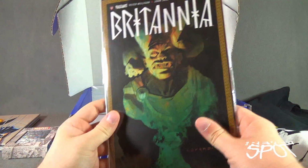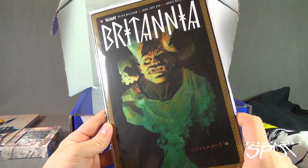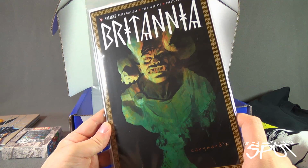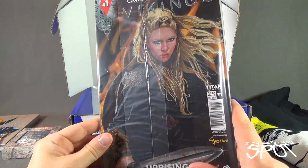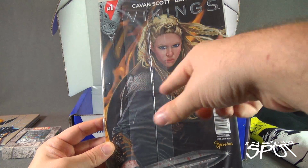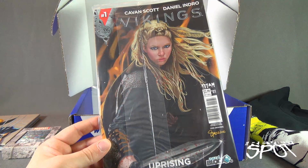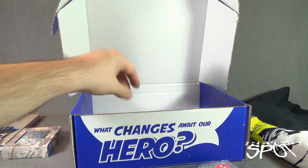And then, as promised, we've got some comics. This is the Valiant Britannia by Peter Milligan, Juan Jose Ryp, and Jordi Bellaire. All bagged and boarded also, I might add. You've also got inside Vikings #1. And this girl right here on the front, I know somebody who, this was her roommate years ago. Of course, she wasn't a Viking. You know, she was going to school. It was Titan Comics #1, October 2016.